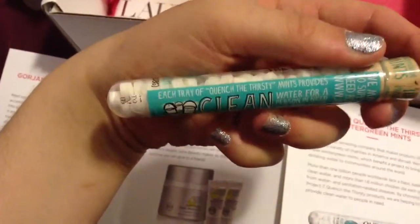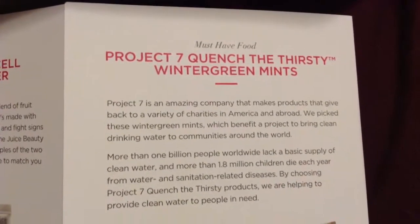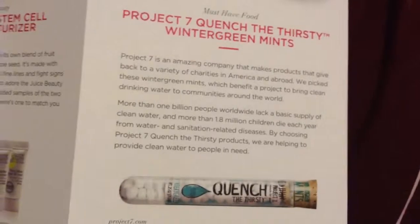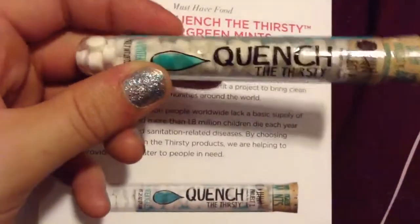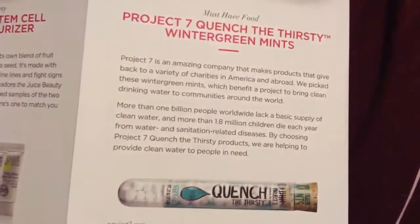Okay. Next up are some little minties. These are from Clean Project 7, Quench the Thirsty Wintergreen Mints. So we got one. I guess it's full size.